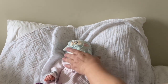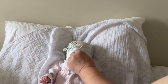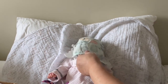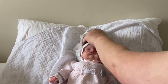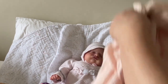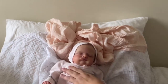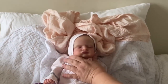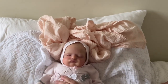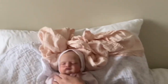So let's get to her. Let's take off her jumper. You ready to be seen, pretty girl? Are you? One, two, three. Oh my goodness. Look at her, you guys. I'm gonna put her blanket that she came with, a really pretty peach muslin blanket, behind her. You can see that sweet face. This is Rosalie. Oh my gosh, she's just so gorgeous. She's even prettier than she was in the photos.